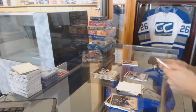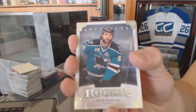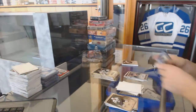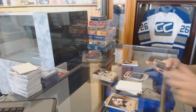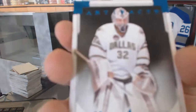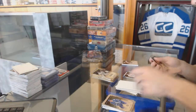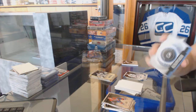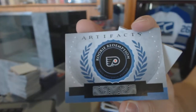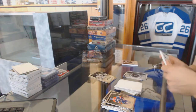Got a thickie. Rookie numbered to /999 for the San Jose Sharks, Nick Petrecki. Blue parallel numbered to /85 for the Dallas Stars, Kari Lehtonen. Rookie redemption for the Philadelphia Flyers, Scott Laughton. No, I can't remember who that is off the top of my head.